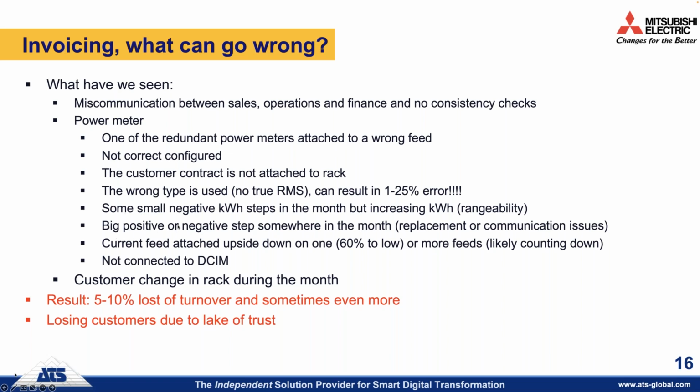Because you can imagine, if a power meter gets broken, and some data centers have 40, 50, 60,000 power meters, you put in a new power meter that has a new starting value. So it's a replacement issue or a communication issue.